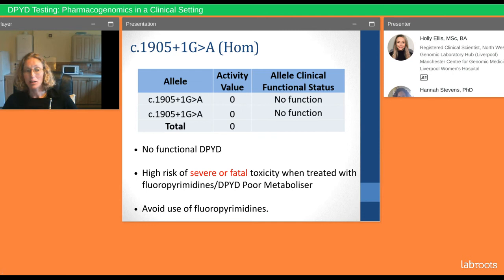Complete DPD deficiency is very rare and is usually associated with symptoms such as intellectual disability, motor retardation, and convulsions. But as was the case with this patient, it can also be asymptomatic.